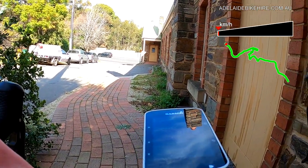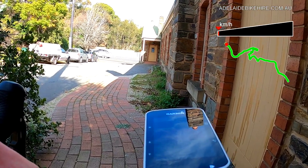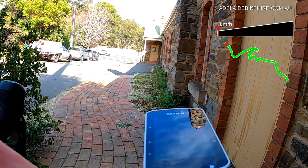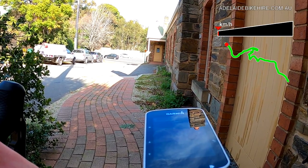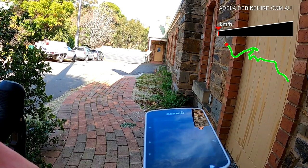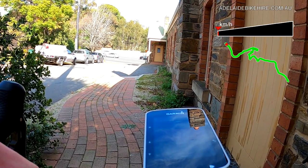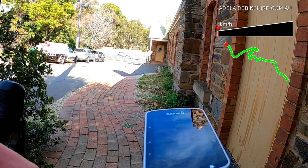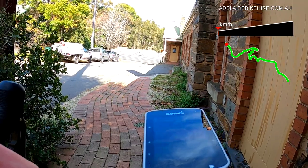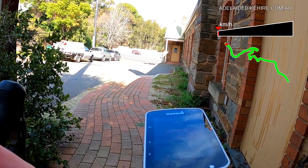We hire out performance road bikes here in Adelaide, South Australia, which is the home of the Tour Down Under in January. Today's ride is another hill climb, and we're going to ride up our old freeway. I'll explain more on the ride, but it's about a 14 kilometre ride, and it'll probably go for around 35-40 minutes. It's one of the main rides up into the hills.